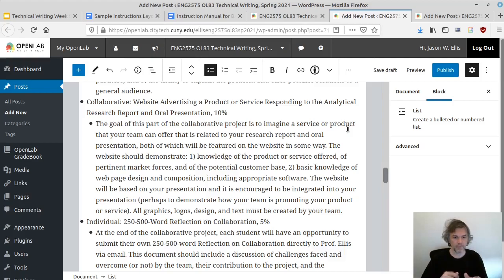And then all graphics, logos, design, and text must be created by your team. Okay, that's something I can't stress enough. All of the images that you use, except for like screenshots of software, if you're talking about how to use a particular software or how to use a website or something, have to be made by you. That means that everything that goes into this, just like your instruction manual, I'm not grading as an art project, all right? But I do want everything that you make to be intentional, that you make the choices, that you decide how things ought to look.